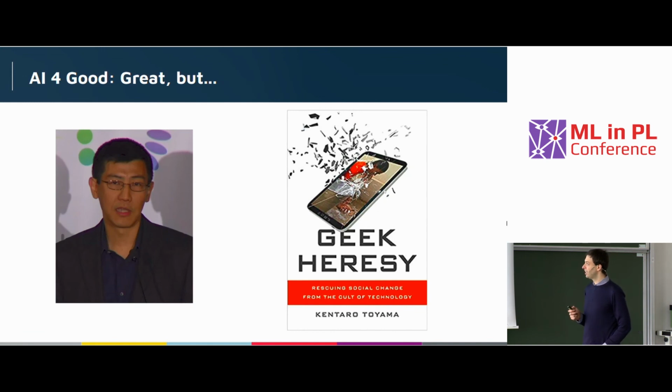Okay, final example. At Upsilon, we invest quite a lot of our time in AI for good initiatives. So we work with NGOs to put AI models to work for preserving our climate, helping save and rescue animals, and so on. And this is great, and I'm happy to see lots of companies doing that, and more people becoming interested. But we should be aware of a phenomenon called technologism.